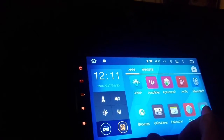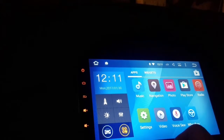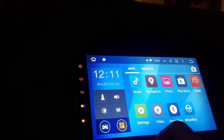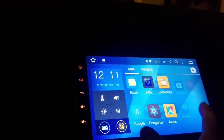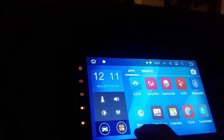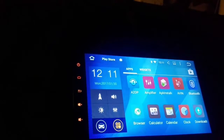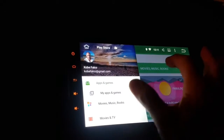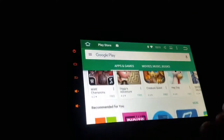Then I got all my apps in here. And it should have downloaded, yeah, there's maps. And let's see if it's going to, no, that's it. So I'm going to have to reload Waze. And then I also wanted to put in maybe Pandora. So you just go up here to the App Store. Anyway, you can download all kinds of apps if you have the space.